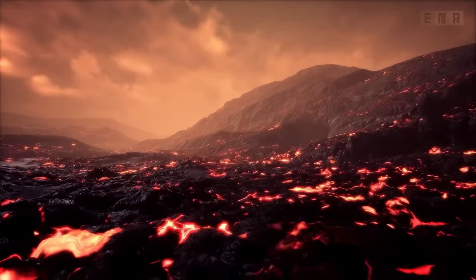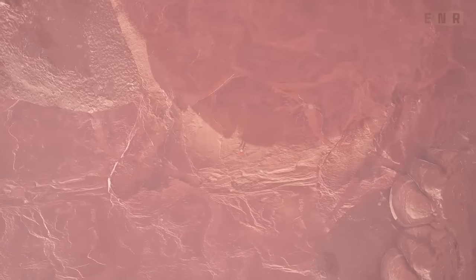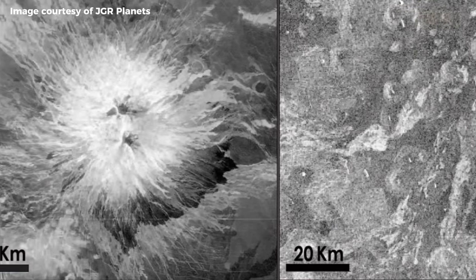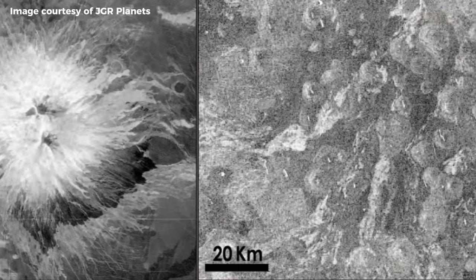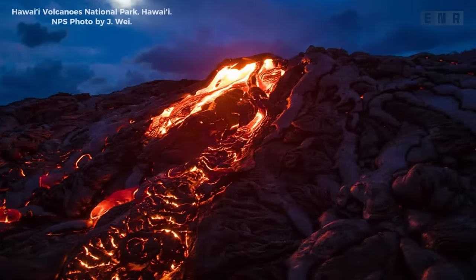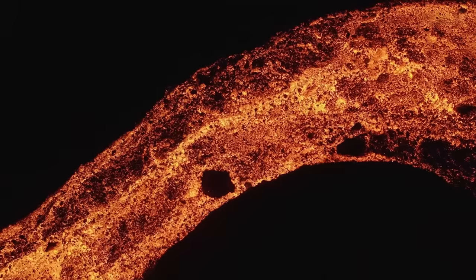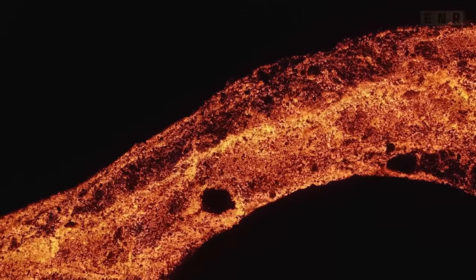Spacecraft in orbit provided the initial clues. Radar broke through Venus's thick clouds and showed volcanic formations all over the planet. These formations look a lot like the shield volcanoes on Earth. Round and flat, shield volcanoes derive their name from their shape. These volcanoes ooze, but they ooze for thousands of years.